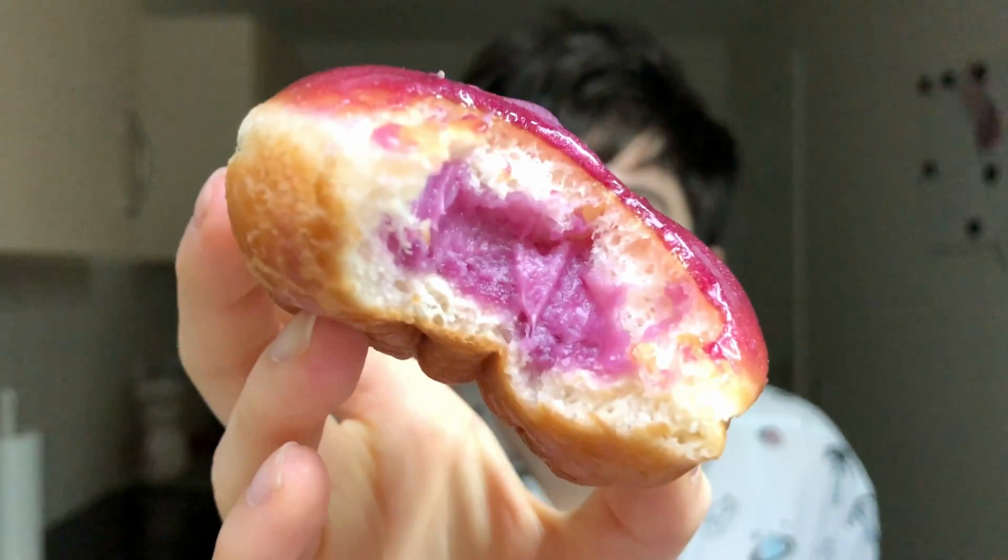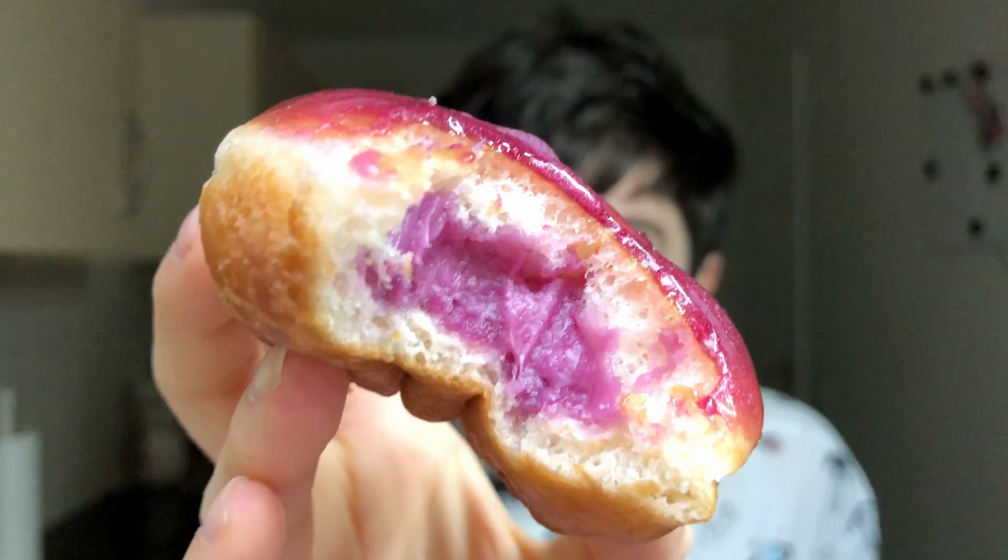It would appear the filling is non-existent. Let me bite in at the other end and see if I can get some. Found it. Oh wow. If there's one thing I can praise them on, it's how Vimto-y that tastes. It is a full-on smack of fruit flavor in there. The glittery icing on top does have a nice gentle fruity berry flavor to it, but look at that insane purple filling in there. It's so Vimto-y.